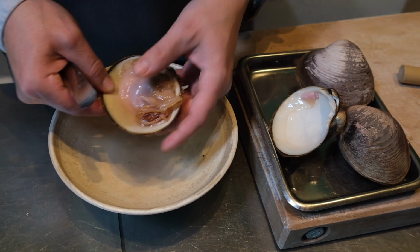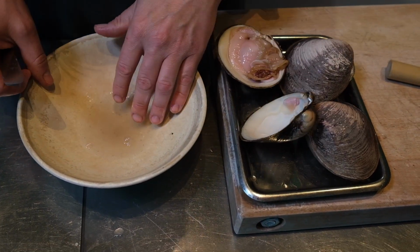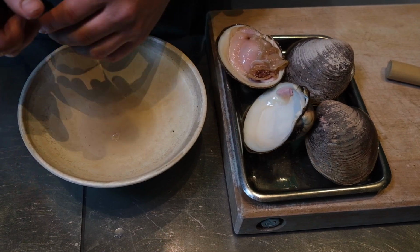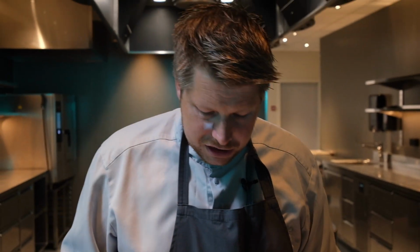So all the liquid we are saving for another dish. We boil it up, strain it, and then we dry it, so we get a salt out of it basically, and then we use it for another dish.